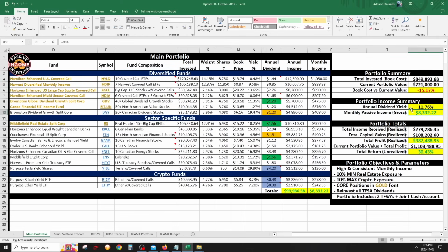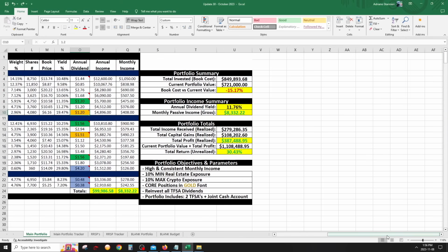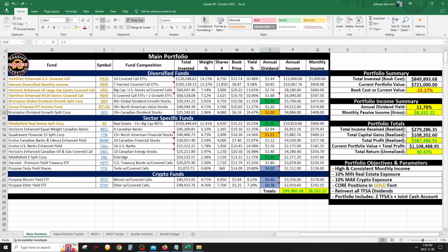My yield is crawling to the 12% mark. Of course, let's get accurate. Right now, my yield is 11.19, and my monthly passive income is just under $8,000 a month if we take out the DGS, which is not paying right now. So that is pretty much it, everyone.